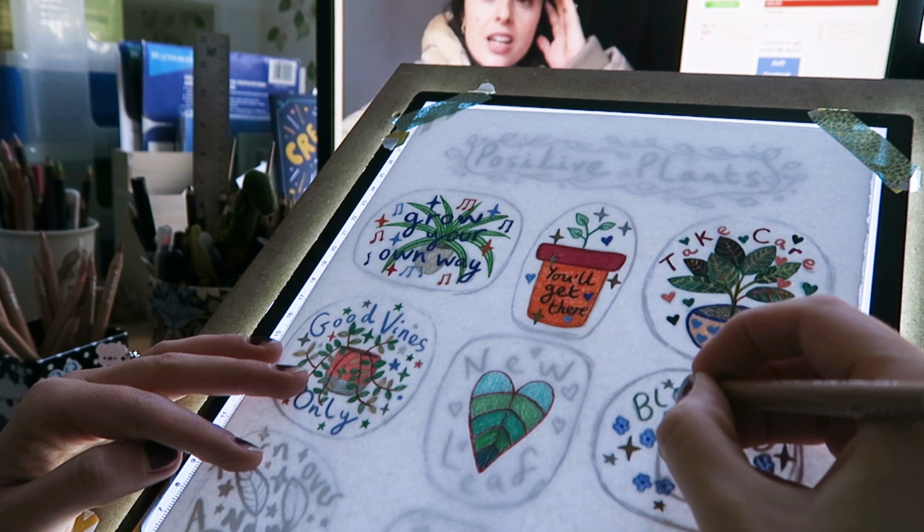So update is I've still got some more drawing to do, and it is now 4 o'clock, and in a couple of hours I have my little catch up with my internet arty friends. So looking forward to that. Let's see if we can finish this in the next couple of hours.